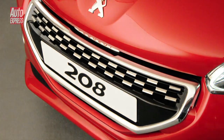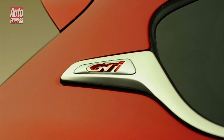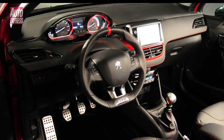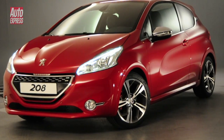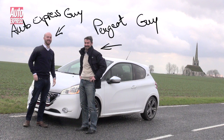It certainly looks the part. Not only is it lower, wider and a whole lot meaner than the normal 208, it also features some classic GTI design cues both outside and in. The new 208 GTI doesn't arrive in the UK until April, so we visited France for an exclusive passenger ride with the man responsible for how it drives.